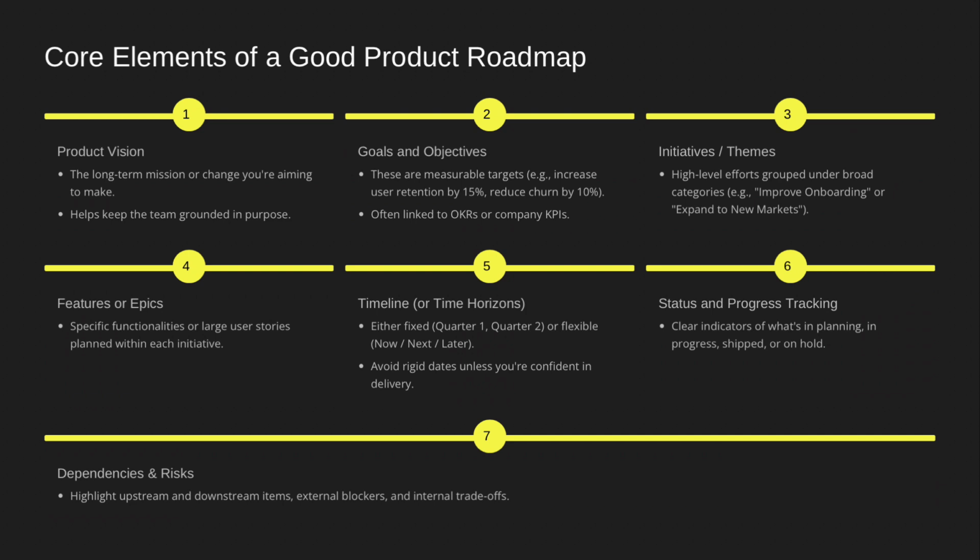Okay, what else? You absolutely need status and progress tracking. Clear signs of what's being planned, what's in progress, what's shipped, maybe what's on hold. Visibility. And dependencies and risks. What external things could block you? What internal trade-offs are you making? The source had a good insight here, didn't it? It's not just listing dependencies. Right. The roadmap forces you to think ahead, about resilience, about those external factors. Turns roadblocks into strategy. Exactly. It shifts you from just reacting to problems to proactively thinking about risk mitigation. That's a subtle but important shift.